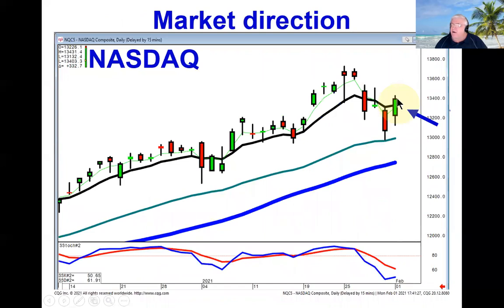So right now, expect some more upside. Maybe not a powerful move, but a bounce. This allows you to be more established back into some long positions that have closed back up above the T-line.